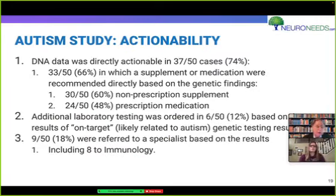Okay, actionability. All right, you found what it is. What can you do about that? The DNA changed what I did in 37 out of the 50 cases. So in 13 of the 50 cases, okay, this is what I found, I'm not doing anything differently. Sometimes we were on the right path beforehand. I used the mitochondrial cocktail in everybody. If it was a mitochondrial thing, that would have been one of those 13. Okay, we're already on the cocktail, nothing more to do. So that doesn't mean they weren't treatable. That just means that the DNA did not change what I did.